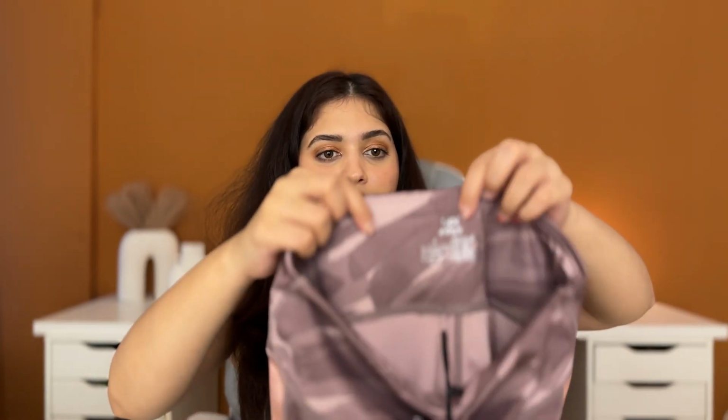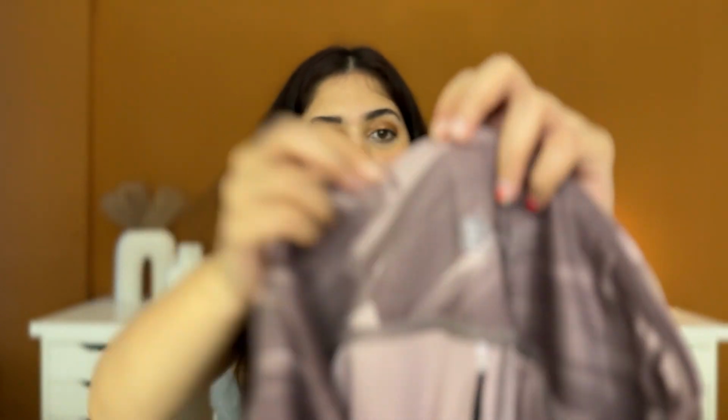It does have an elastic over here inside the band, which I believe is sewn on. So you have an elastic at the top of the band that might help the leggings stay up. However, it could also lead to muffin top if it's a little too tight. So that's something we're going to look out for.